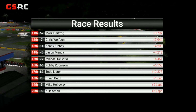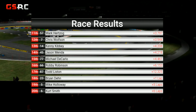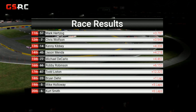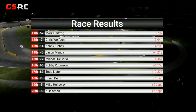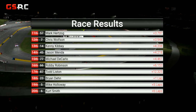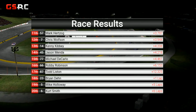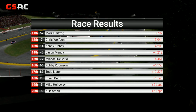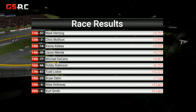Yes, indeed. Another driver who recovered quite well after a couple of playing bumper cars here at Lanier is Mark Herzog. He'll finish in 11th position, followed by Chris Wolfston in the 12th position. Kenny Kibbe having some hardships after a late race caution cost him, getting him in 13th, with newcomer Jason Menda coming home in 14th position. Michael DiCarlo will come home in 15th position, along with Robbie Robinson in 16th, with Todd Liston 17th. And unfortunate for Brian Dean, that's going to be a hard hit for him in the point standings. He'll finish in 18th, one lap down, along with Mike Holloway and Kurt Smith, rounding out your top 20.